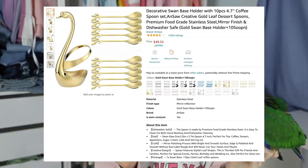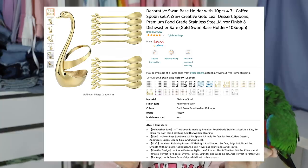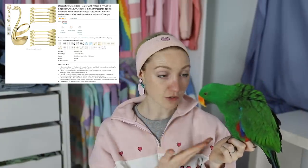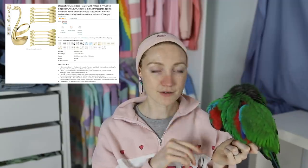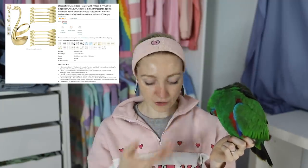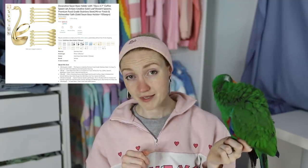Actually, maybe there is. Maybe this is the in-between. This is a decorative swan vase holder with a 10-piece coffee spoon set. Now, I had to get this. It's a swan, a glorious swan. I'm sorry it's not a glorious eclectus parrot, but sometimes he does sit on the coffee machine and hold my teaspoon for me, so I'm already covered in that department. He's not gold though. So the gold swan, I literally just got it to sit on top of the coffee machine. When you're making hot chocolate in the morning, you just grab your little spoon and stir the powder through, that sort of vibe.